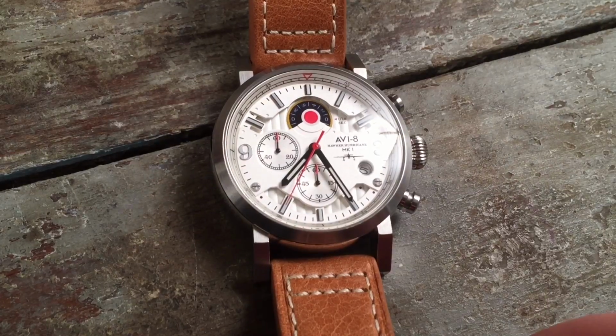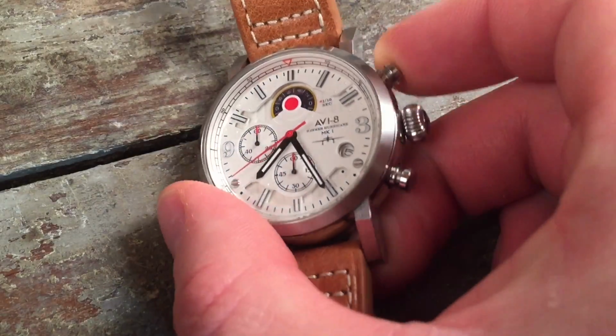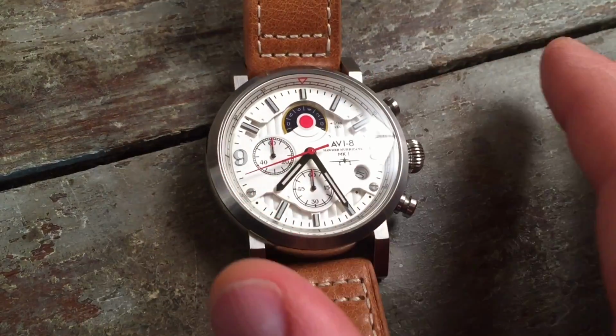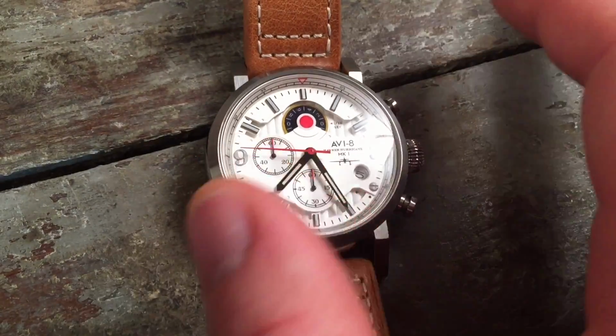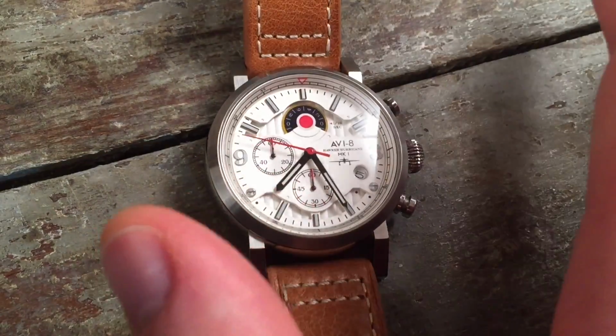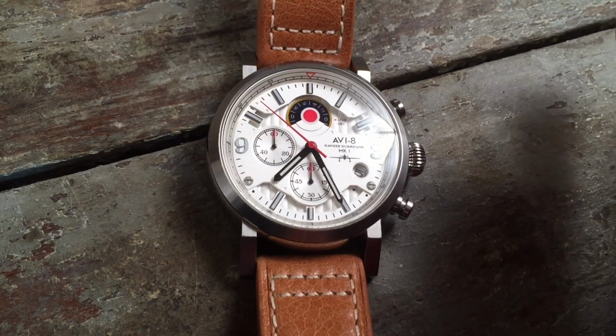As soon as I saw Avi-8 coming out with this watch, I requested that they send this watch to me, and I've really enjoyed owning it the last couple months. I want to thank Avi-8 for sending it to me, and I want you to know that in my couple months of experience of wearing this, I definitely haven't experienced any difficulties or problems with the watch, and I expect that it's going to run normally.